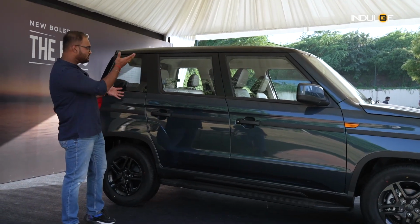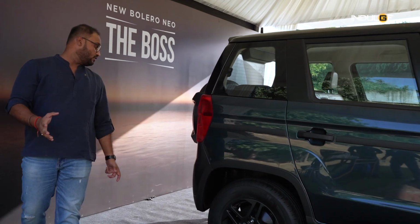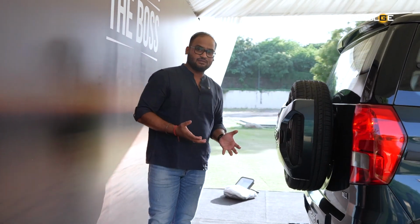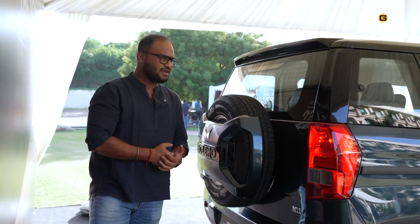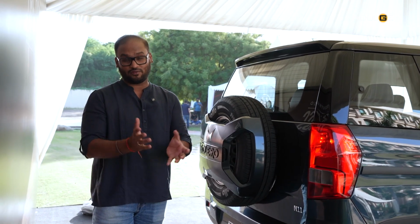else has changed. The silhouette, the overall outline remains exactly the same, and that goes even for the rear end of the car. So in terms of design, it is exactly the same as you have seen in the predecessor. But yeah, a good sense of update you get on the front, and that gives that sense of freshness that you always expect with an update or with a facelift.